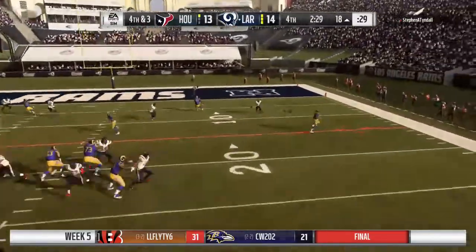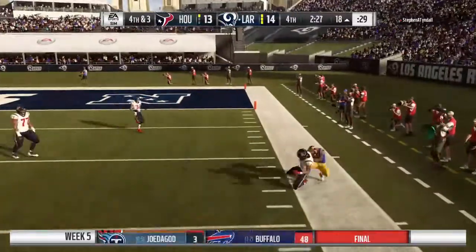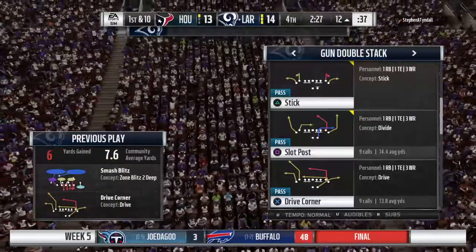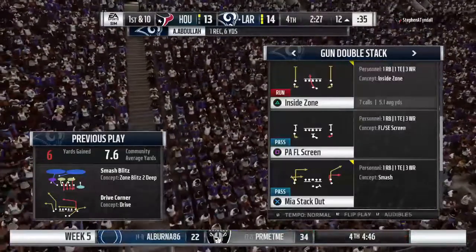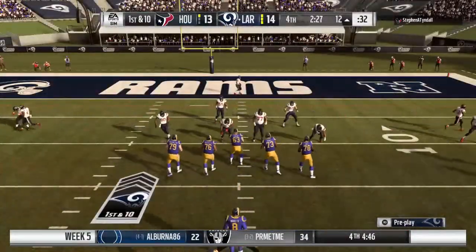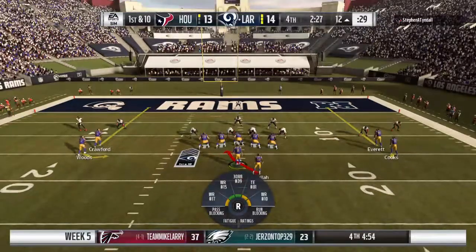From the shotgun, it's Mariota. And he's going to have his running back. It's complete. Well, we kind of looked at each other as they decided to go for it. But in the end, great execution, a 6-yard gain, and it all works out. And not totally home free yet, but it's looking good as they come up 1st and 10.